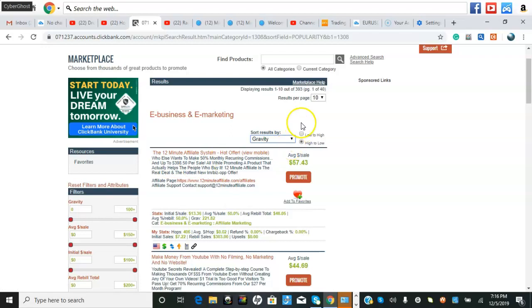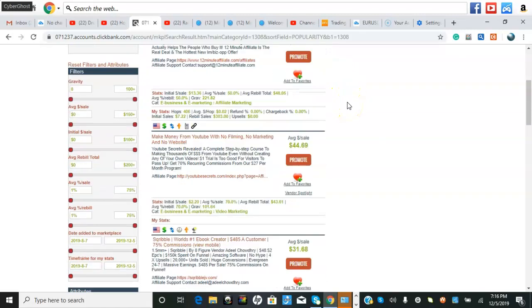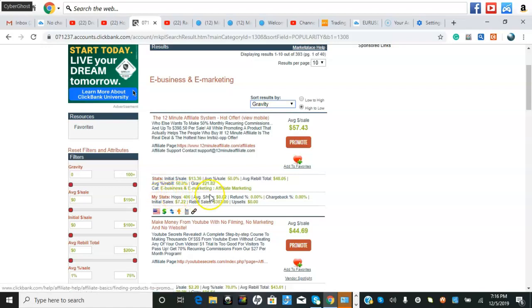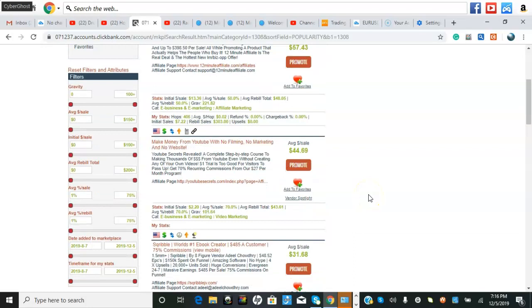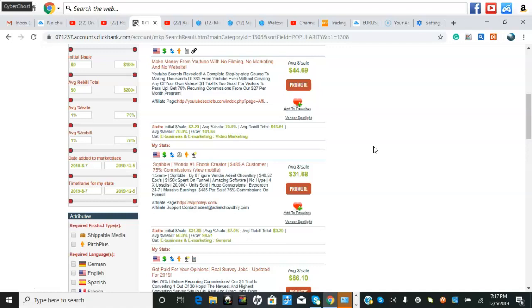But when I sort it by gravity, I usually find one of the hottest selling products right up here on the first page. I don't go any further than the first page, and I look on the first page here, and I find a product that has great gravity. This right here shows me the gravity of it. 221, folks. Anything over 50 gravity is absolutely powerful. So I've sold many of these. I had some rebill commissions right here. I had 400 hops and just sold this product, guys. I had some rebills in there, and just an absolutely great product.